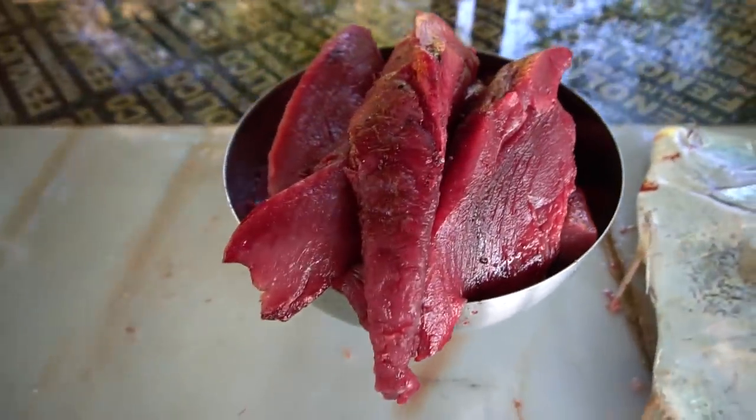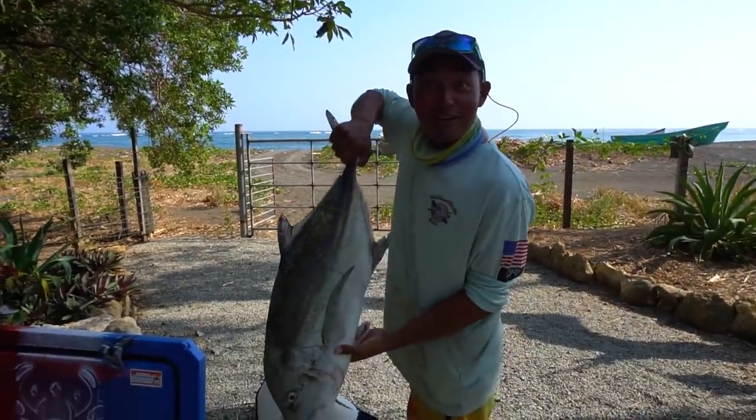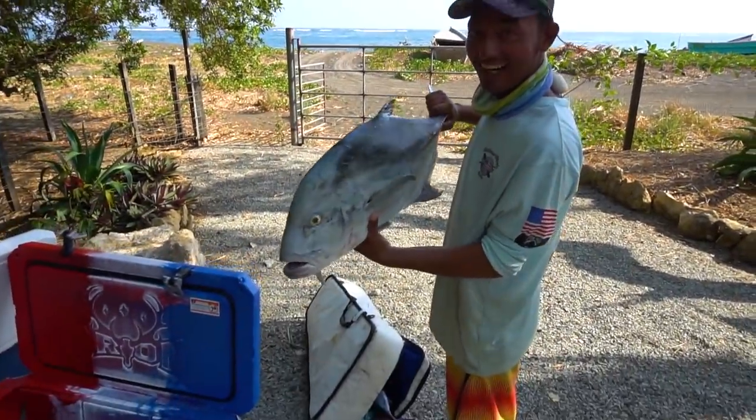And we got three of these bad boys on day one. We're going to be eating good this week. Yellowfin tuna is definitely my favorite eating fish out here, but there are a lot of delicious species, including these mahi we caught.